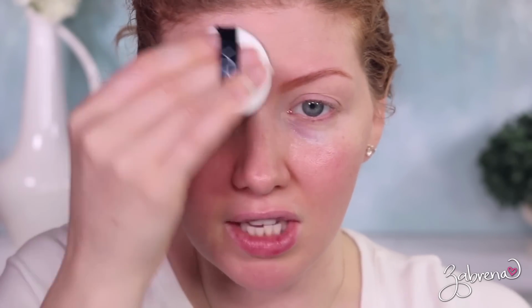Oh, it smells really nice. Ooh. Oh, it smells like Chanel. Oh, if you've ever smelled Chanel skincare, oh, I'm really liking that. Very floral, but not obnoxious floral. It's botanical. It's so beautiful.